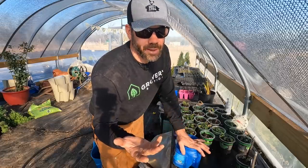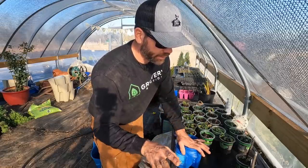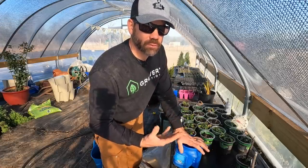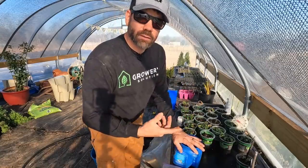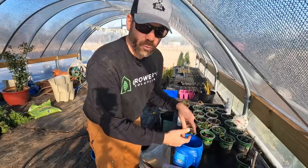A great spot, and I've done it before, my only problem with it is it's out of sight, out of mind. And that is I have grown these guys or got them to root on top of the refrigerator. Take a plastic bag, just like one of these. Take your fruit cuttings. Take a moist paper towel. Wrap the bottom. You could put your rooting hormone on there.